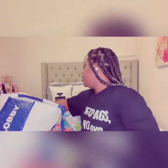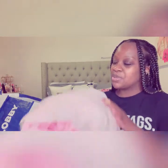And the holy grail of everything is a robe. As you can see, my robe is pink. The robe is very important. This is what you're going to wear into surgery. This is what you're going to wear the majority of the time going in and out of surgery, because coming out, you're probably going to be freezing. I got this off of Amazon. I think I spent about $30 on this because I wanted what I wanted, like I said.